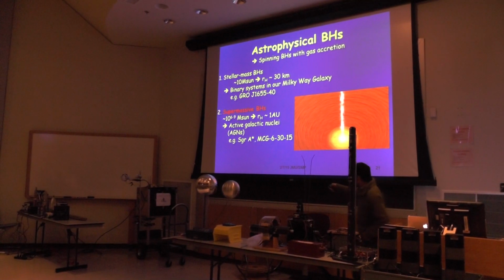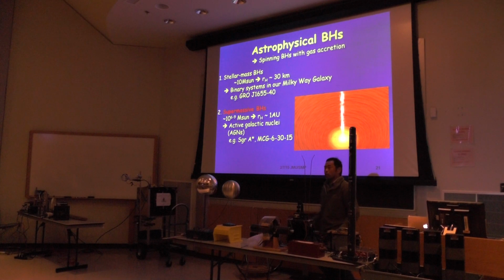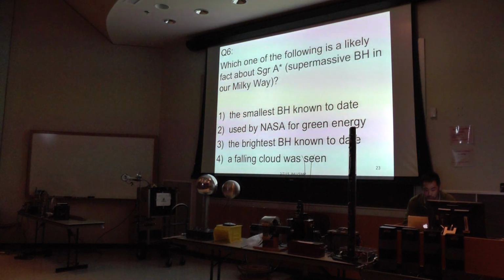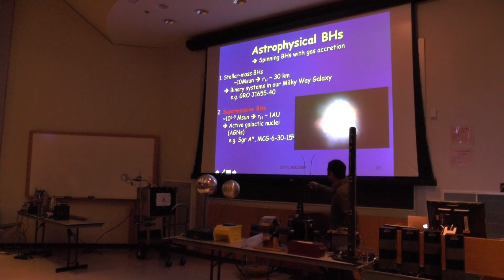So I did not mention this particular name, Sagittarius A star. That's the name of our supermassive black hole at the dynamical center, which has 4 million solar masses. And we have a number of more active galaxies. The most famous galaxy is this M87. It's also a well-studied supermassive black hole. Oh, and sorry, the typical mass can be millions, it can be billions, or even bigger.